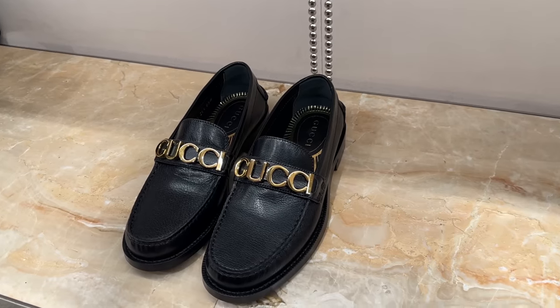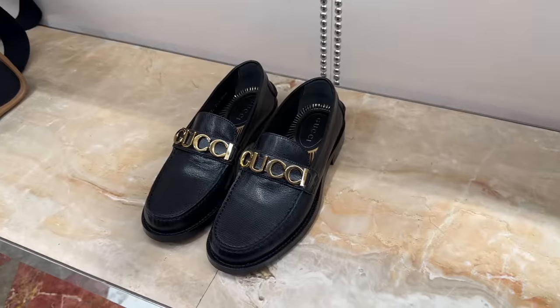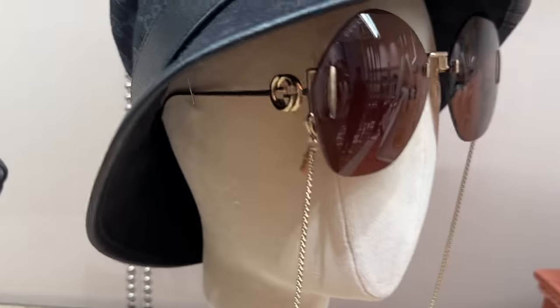And then I want to show you guys these loafers with the Gucci. They're like those Chanel ones that have the Chanel right now, right? Those are really nice. And I just love these sunglasses.